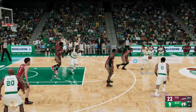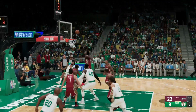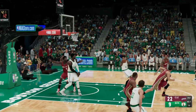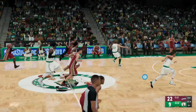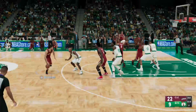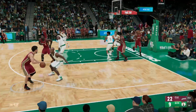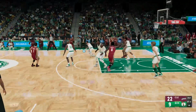Now here's Young. Back to Bridges. Oh, they need this! And it's blocked! I'll tell you what, they've rebounded the ball tremendously well. Here's Booker. Russell, a screen on Allen. Now Westbrook.